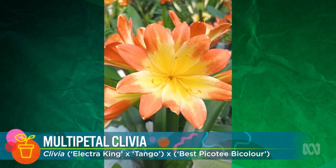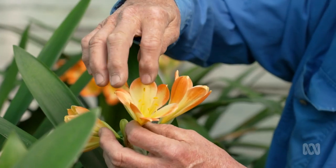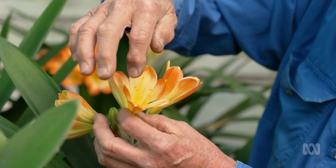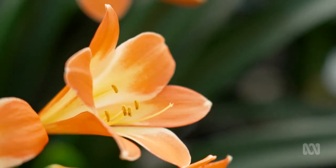It's the first one where I've got a versicolour, or a picotee, where you've got a light centre with splashes around the outside. The one. The one.